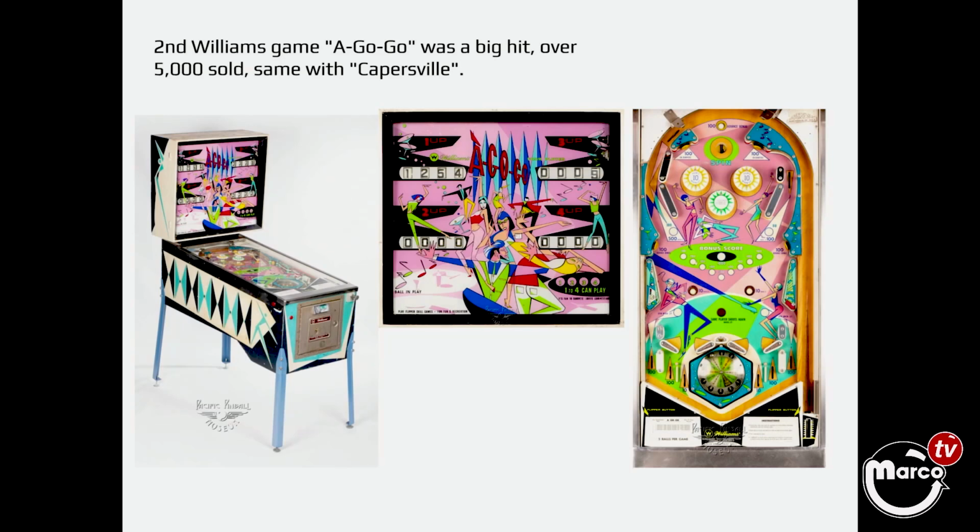You've got to kind of compare this to some of the other games that were coming out. Nobody used pink in a game. And so the colors and just all the geometric design was really new and fresh. And some people made fun of the fact that they were so out there, but a lot of people really enjoyed these games.